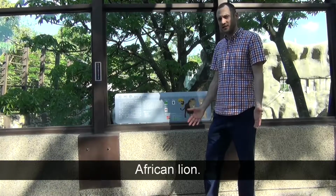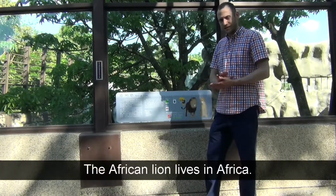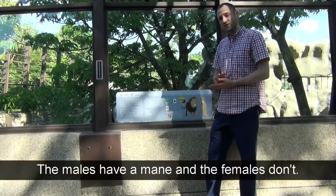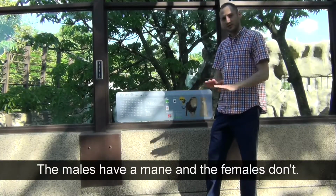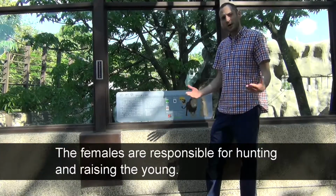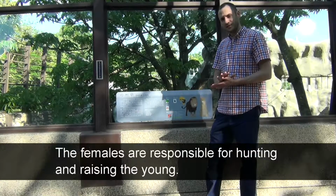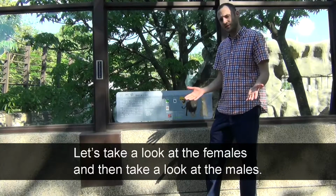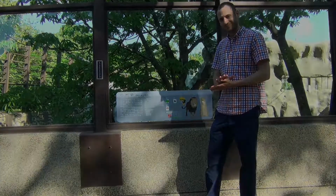African lion. The African lion lives in Africa. The males have a mane and the females don't. The females are responsible for hunting and raising the young. Let's take a look at the females and then take a look at the males.